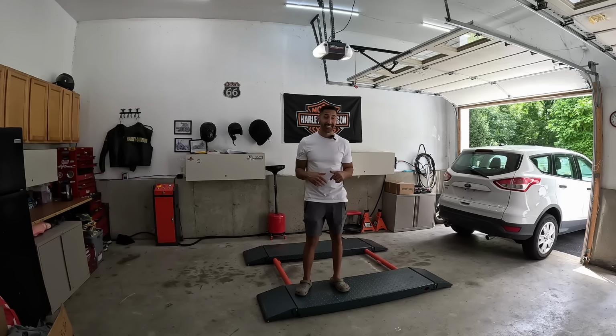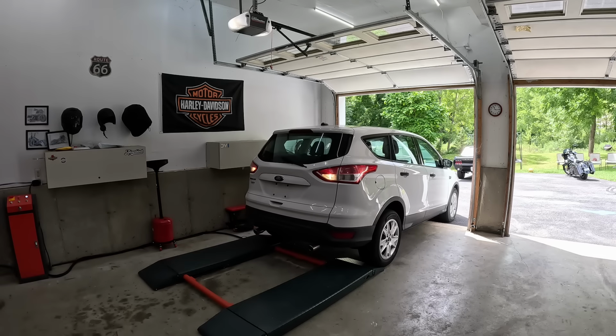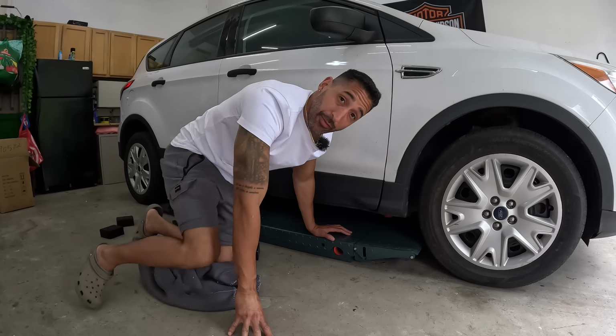So today is a special day. We just got our lift. Now, for everybody who's been following the channel and knows I've been waiting for my lift, because all of those times of me fixing the cars, laying on the floor, those days are over. And guess what? We're gonna work on our first car. Let's back this thing up. Now, this scissor style lift is great for my garage.